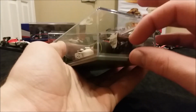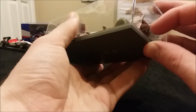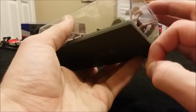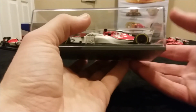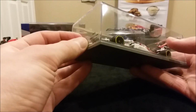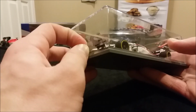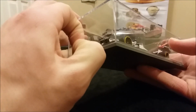Since the last video where there was all the dust on all the Saubers, I've started putting the dust covers back on the cars, because they're just so dang hard to dust, and these Spark and Mini Champs diecasts have tiny details on them that are super easy to break off. I don't want to do that when getting dust off the car, so usually these will go back in the dust covers.